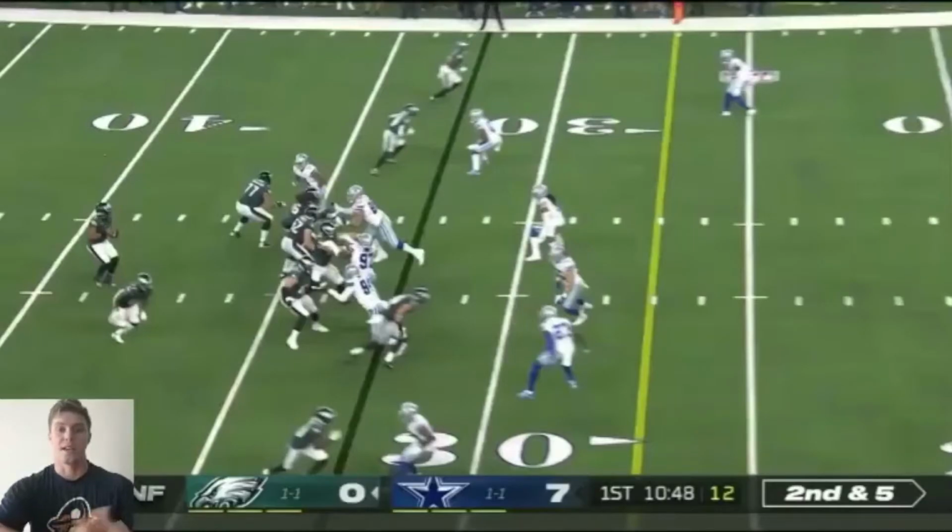All right, quarterback fans, so here we go. First play I want to start with: the Cowboys score on the first drive, and here come the Eagles. Second and five in the red zone, the ball is on the 33-yard line. This is important for the points we're going to make. Let it run.